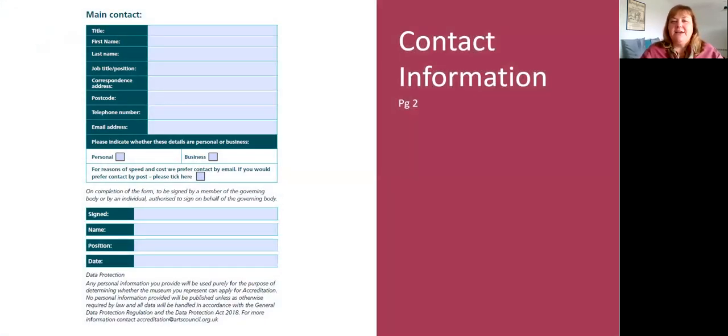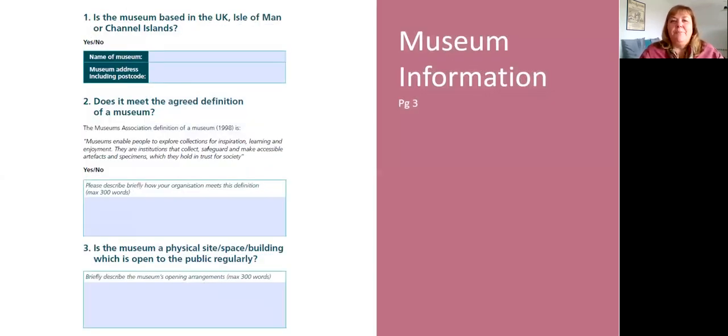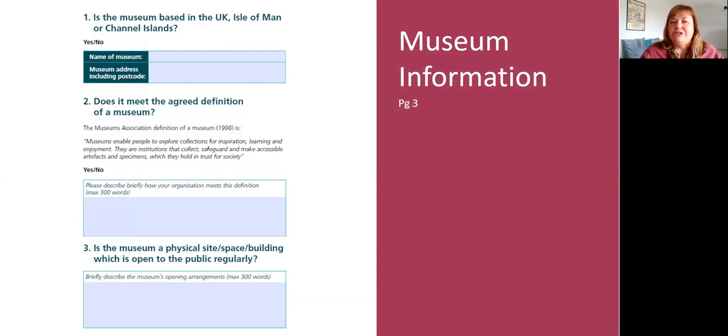This is what it looks like. It's got not very many pages. It's quite short, but it does have some key information that it asks you for. So on page two, it's asking you for your contact information so that we can contact you. So that's general information about who's making the application and the contact information. Quite straightforward. On page three, there are three questions. So it's asking you where the museum is based.